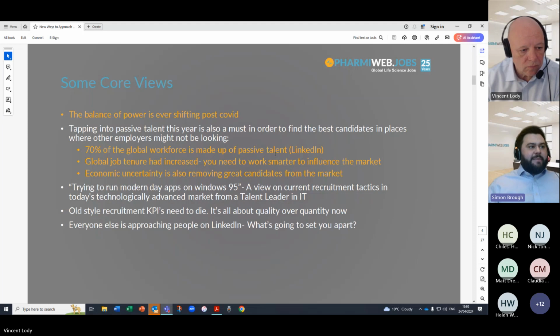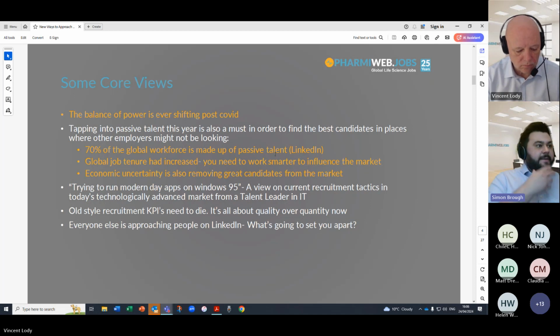According to LinkedIn, currently about 70% of the global workforce is made up of passive talent. The average global tenure of a job has increased as well, by about 8 months in the UK and about 6 months in the US, which is huge by their standards. Economic uncertainty is forcing a lot of candidates to not look at the job market so much these days and to sit tight while they're not sure what's going to happen. We've got a year of rather big elections across the globe, which could change the way things are done on a day-to-day basis. All of these are things candidates now have to consider.